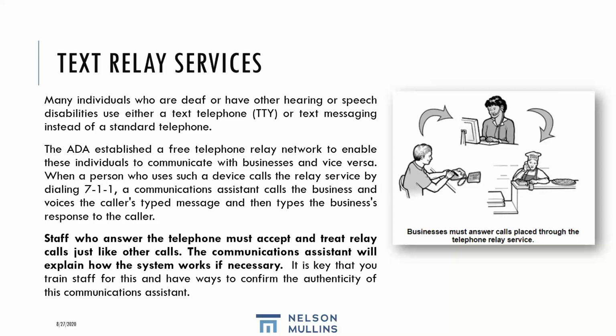Staff who answer the phone must accept and treat relay calls just like any other calls. A communications assistant will explain how the system works if necessary, if the individual on your entity's end has never done it before or is unfamiliar with it. But here's another opportunity to make sure that you're compliant in your policies and procedures. If in your call centers, or if you're scaling, you're going to start to see more of this use in TTY, and you want to make sure it's addressed in your procedures or in your training, so there aren't any instances where you have an individual employee that's never seen this before, never heard it before, and refuses to take the call, or thinks that this is not the way they can conduct business.